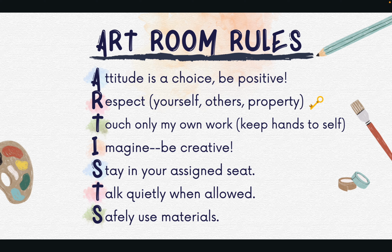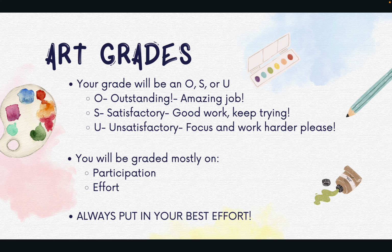Okay, next is your art grades. So you will be graded not based on how good of an artist you are. That's often a lot of times a student's fear. They say, I'm not a very good artist. Well, first of all, you probably are an amazing artist, but you don't have to worry about being graded on your talent. You're graded more on your effort and your participation. And just like all of our other specials here at Hillcrest, you will be receiving O, S, or U grades. And you can see what each one of those stands for there on the slide.